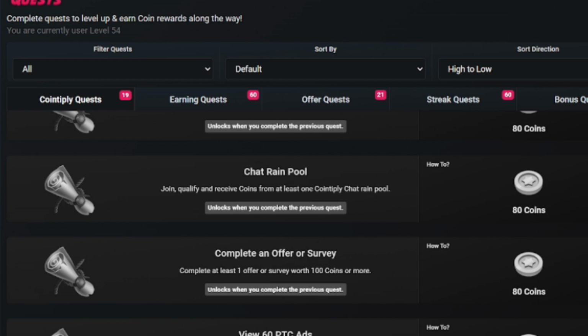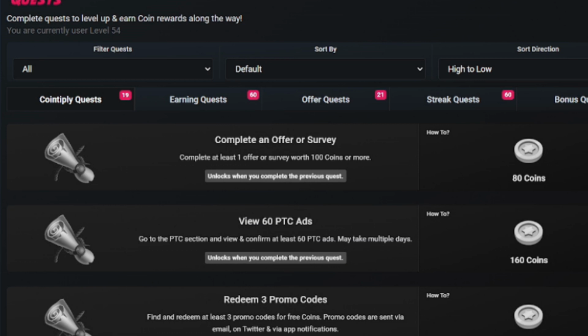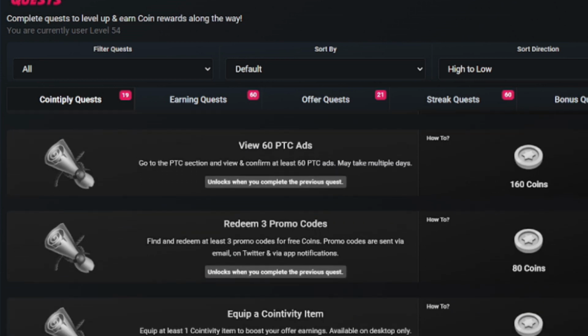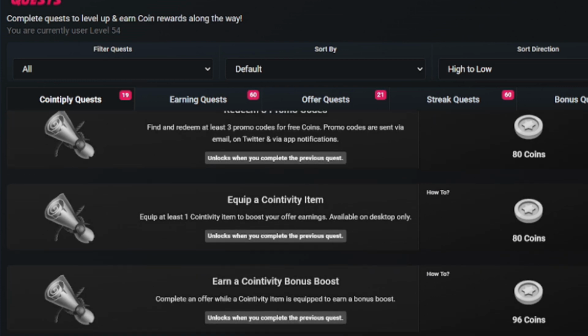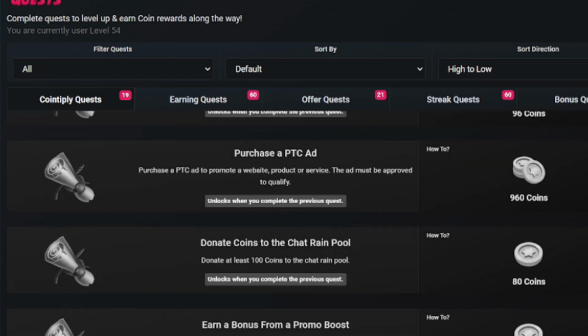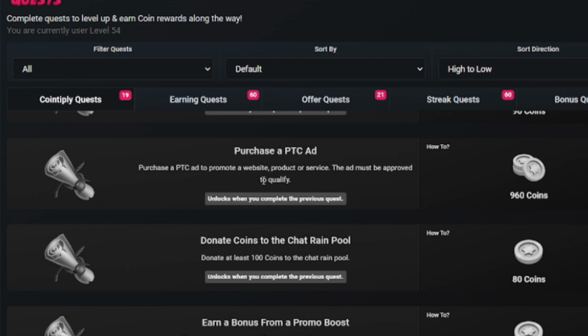Now, again, there are other things here. You could complete an offer or a survey. You can view up to 60 PTC ads, redeem 3 promo codes, etc. And the list goes on and on and on. And the more coins you earn. Look, this one, purchase a PTC ad, you can get 960 coins.